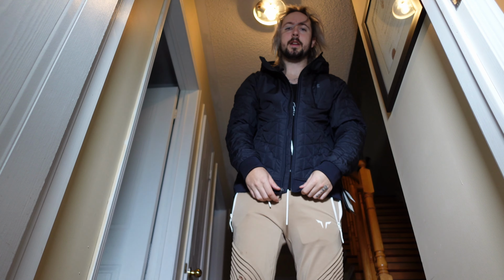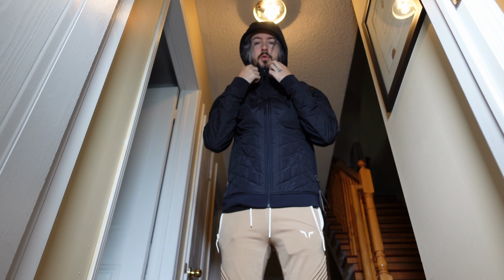Alright, here's a nice look at the jacket. Sorry from the downward view. First off, I'll have it loose, nice and open. Zip it up from here. It's got that inside layer to keep water from going up. The hood's one of those hoods you might want to zip down first before you put the hood on.